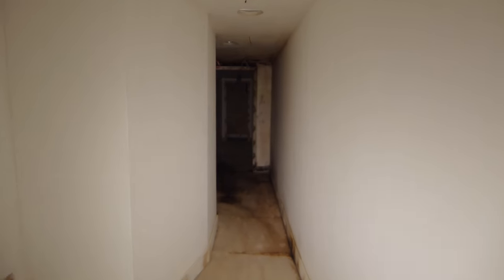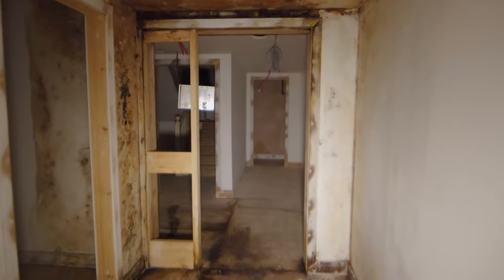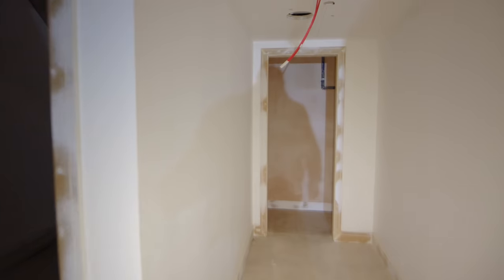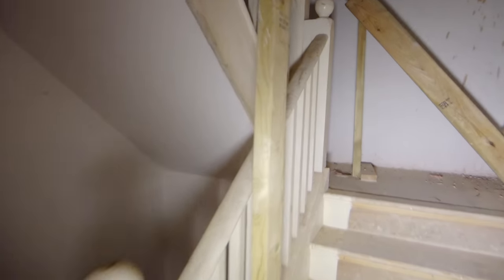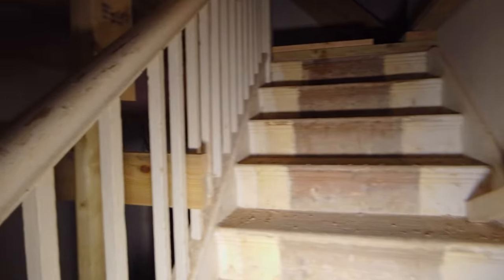I get the feeling we're reaching the end of this one though, there's not a lot more to see. Little room at the end. Don't know where this is going to go, not far. No, it doesn't really go anywhere. So, back up the way we came, through the limbo hole.